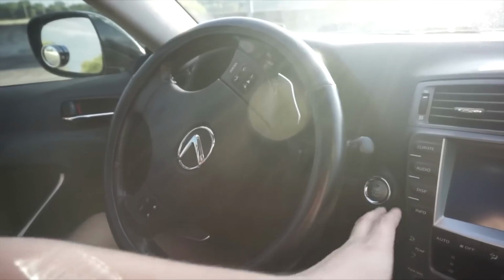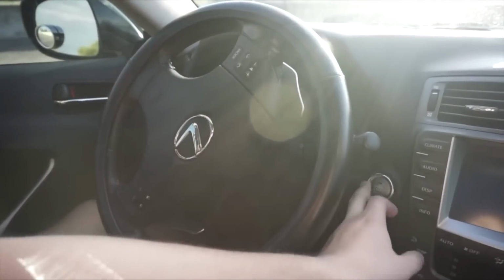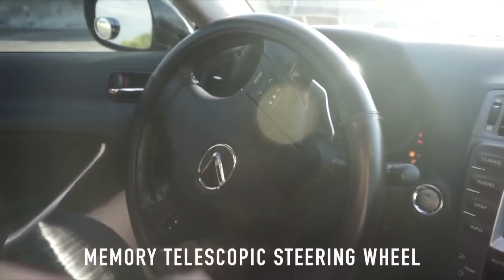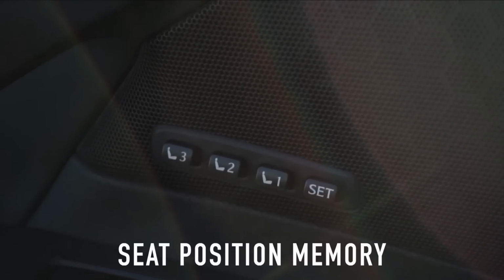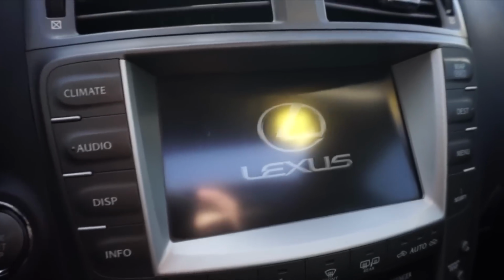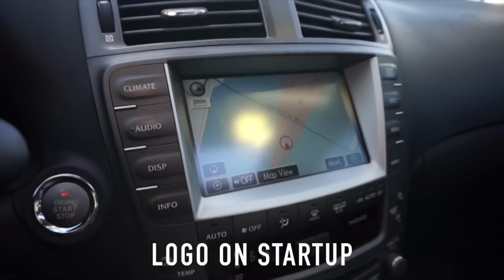One of my favorite features of this car is the telescopic steering wheel. It has a certain setting, and whatever you have it set to, it memorizes. So when you start the car, it goes back to the last position you had it. Also, you have 3 seat position memory on some of the luxury package models. I think you have to get the luxury package for that. Another thing I really like is the logo on startup. It's always just a nice little touch.